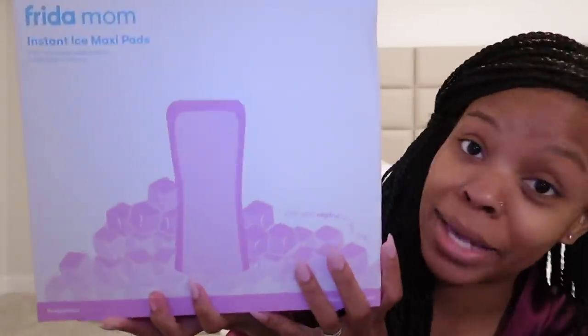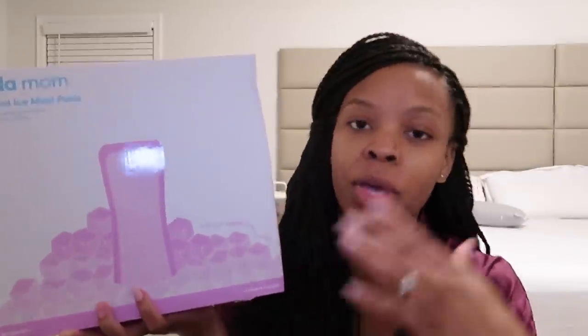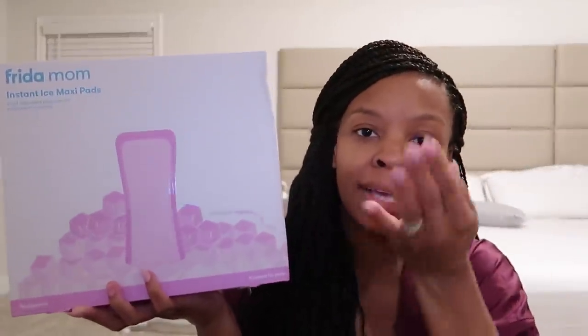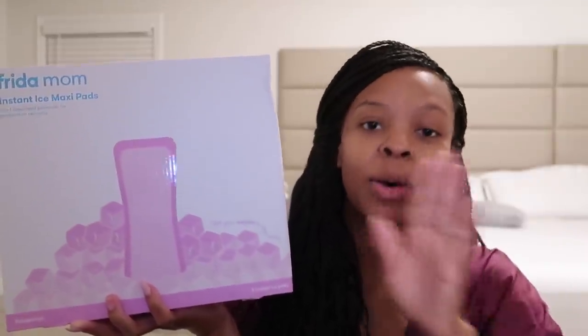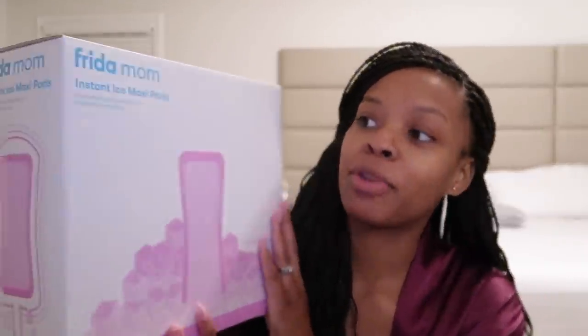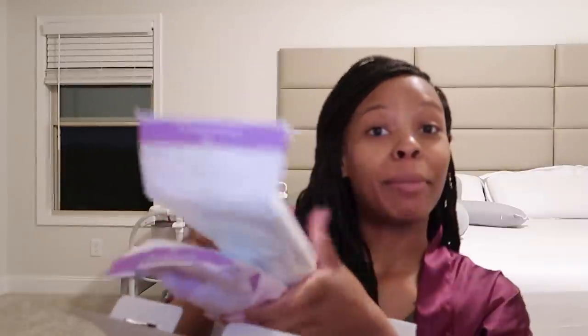But I got this from Target, and then I also got, oh lord, these are heavy, instant ice maxi pads. They give these at the hospital, and it's basically a cooling icy pad. It is a gift for postpartum, okay? So I was like, I gotta find me some. Found some at Target. Freedom Mom got all the postpartum stuff. What you do is fold it, pop it, and then you shake it, and that's how it gets all icy. So, oh girl, I'm about to put a few of these up in my bag.